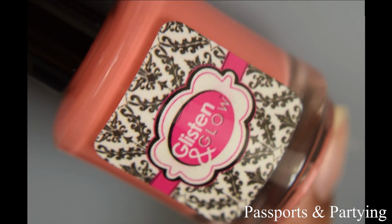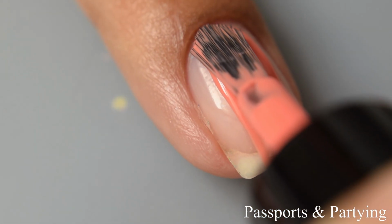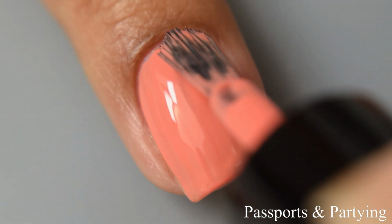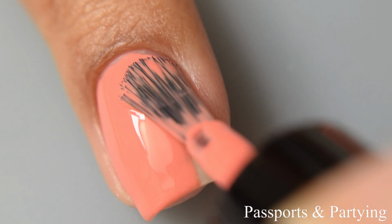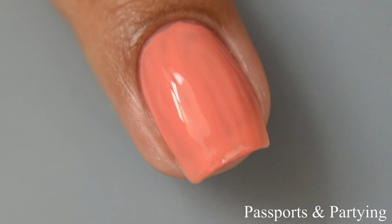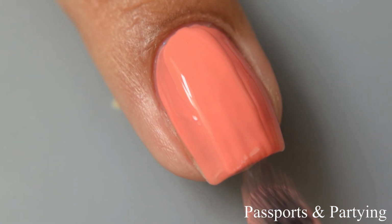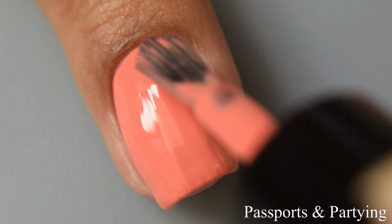First up is Passports and Partying. This is a peachy coral cream polish. So this has a perfect cream formula to it. It self-levels beautifully. It is just so smooth on application. The formula on all of the creams in this set are just like this. They are impeccable and they were so buttery smooth on application. And that wide paddle brush for each of the polishes really helps to smooth out on your nails. It's just wonderful.